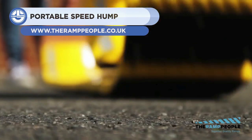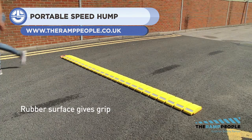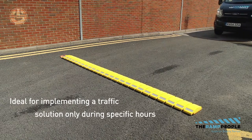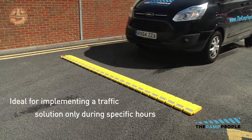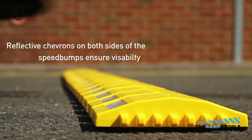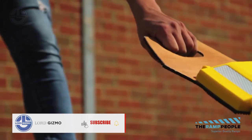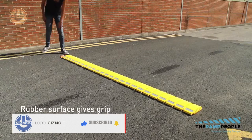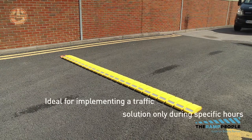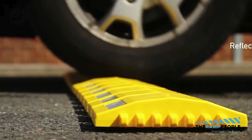Next, we have the portable speed hump. This portable speed bump weighs 13 kilograms and costs 190 euros. It can be easily installed anywhere and is excellent for locations where a temporary speed limit or lane separation is needed. A single individual can deploy the portable speed hump by placing it on the road. The rubber surface on the base gives a solid grip to avoid slipping. Its ramp edge is 3 meters wide, 40 millimeters high, and 250 millimeters long. Both sides of the ramp edge are equipped with reflective strips, so drivers can see them during nighttime.